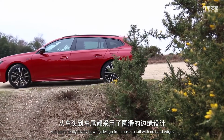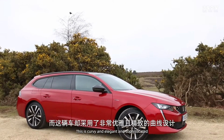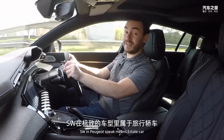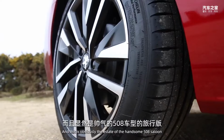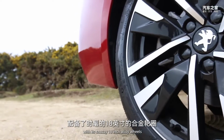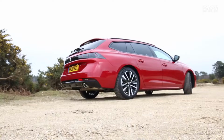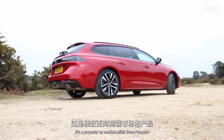with no hard edges. Lots of cars these days feel like they've been drawn with rulers. This is curvy and elegant and sophisticated. SW in Peugeot speak means estate car, and this is obviously the estate of the handsome 508 saloon. This top-of-the-line car in GT specification looks great with its snazzy 18-inch alloy wheels, darkened trim, and really premium-looking rear end. There's nothing workaday about this estate car. It's a properly upmarket affair from Peugeot.